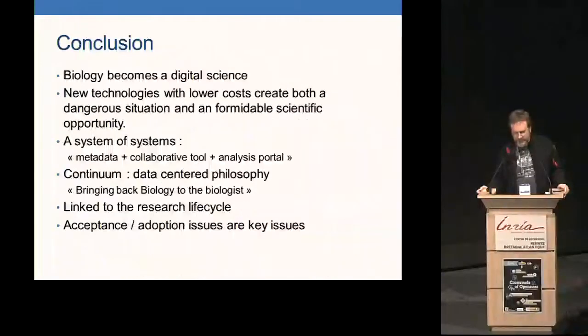Sorry, it's a mixture between a question and a comment. By reading your sentence there, bringing back biology to the biologists, I think that it's the opposite. I mean, biology is biology. It's the biologists that evolved from being scientists to being data providers, and now by becoming data analysts, they come back to biology. Am I correct or not?